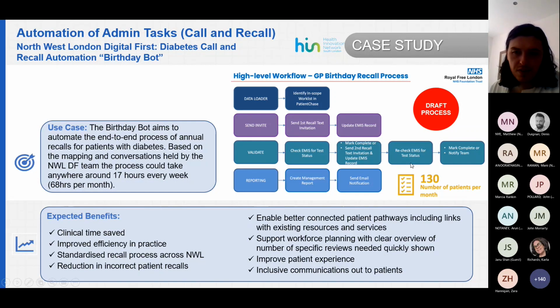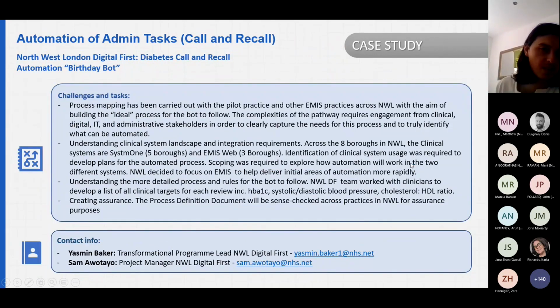So if we move on to the next part, just wanting to highlight some of the practicalities and some of the things that you might want to think about, the realistic version of what you might be doing engaging with a robotic process automation solution.